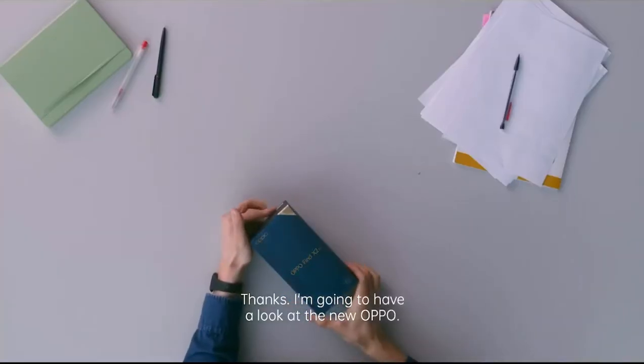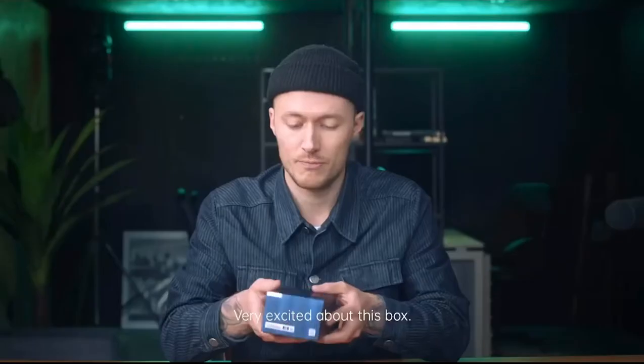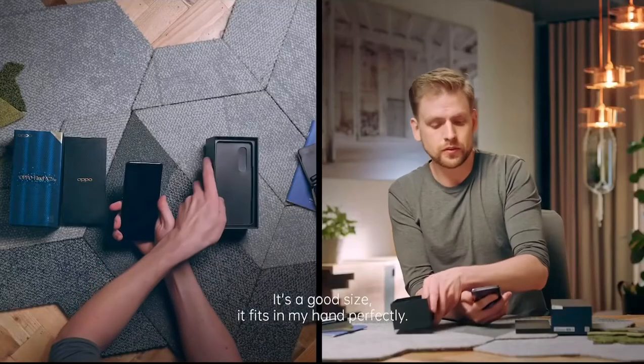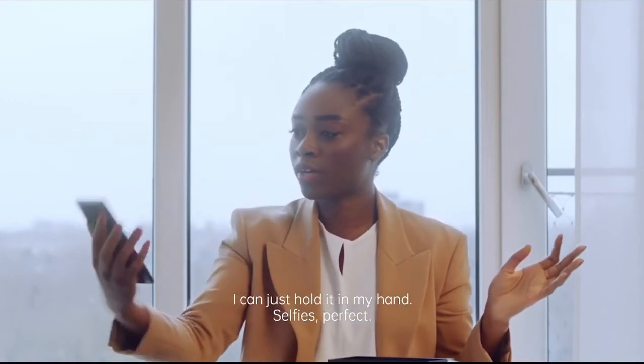I'm going to have a look at the new OPPO Find X2 Pro. Find X2 Pro. Very excited by this box. Let's get the phone out. I'm seeing a huge screen, which I'm super excited about. Yes, this looks really good. It's a good size, it fits on my hand perfectly. I can just hold it in my hand, selfies perfect.